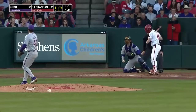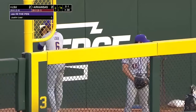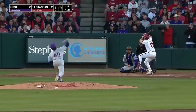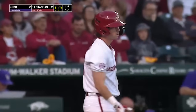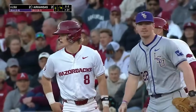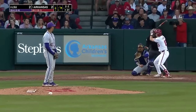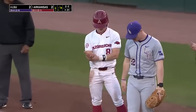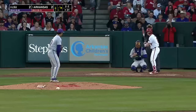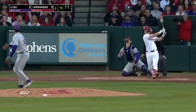2-0 to Edmondson. Now 2-1. Double barrel action in the LSU pen, Will Helmers with Justin Lohr getting loose. Two and two. This will be the 20th pitch of the inning from Ulloa. White has only attempted one stolen base this year. Two, two. Fought off.